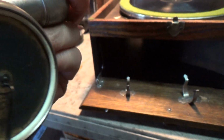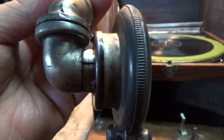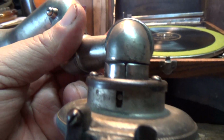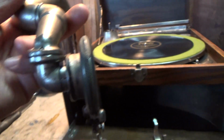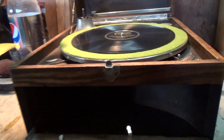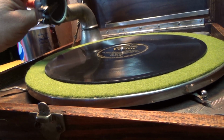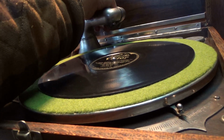You know, there's nothing exactly revolutionary about these, except this one actually has an isolator in there. The isolator is just a double layer of that gasket. I don't know if you can actually see it in there. Just barely, maybe. And this is one of those that you can rotate the reproducer sideways and play Edison diamond discs, but why would you want to do that when you can just buy a diamond disc player? Okay, let's spin her up.